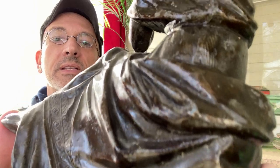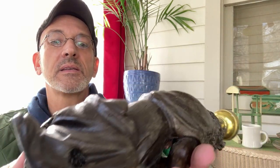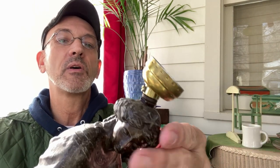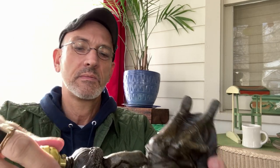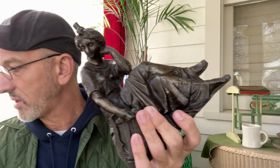She has a little bit of her patina left on her, you can see. And she's just inexpensive pop metal. These were not pricey. Middle class folks who could afford a mantle clock would buy these and put them on top of their clocks. Because back in those days, if you had a flat surface, you had to put something on it.